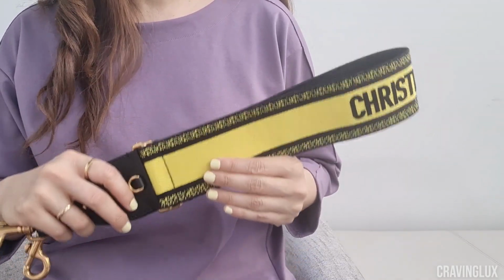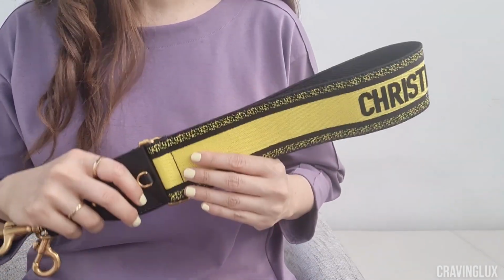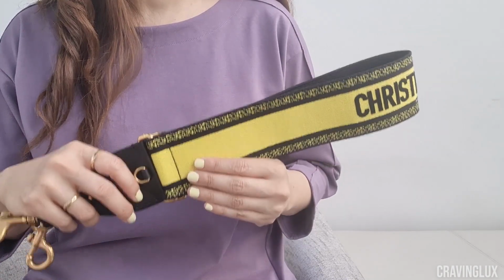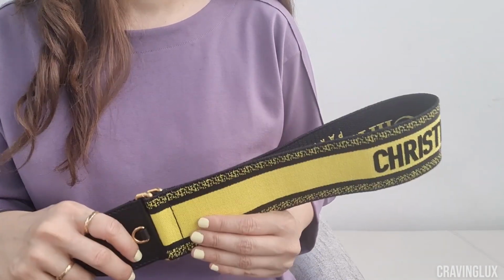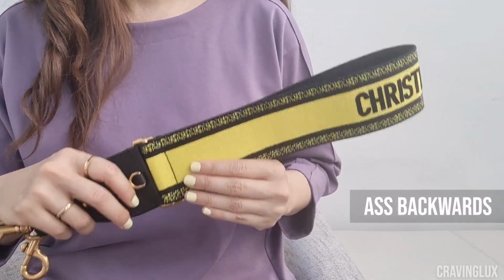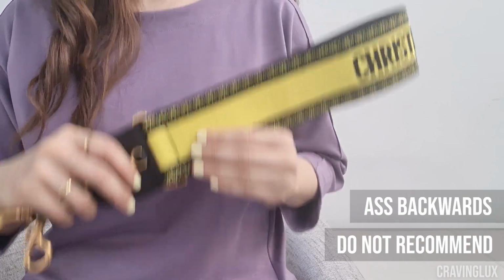Yup, it's a classic rookie mistake. I saw this and it was instant. Yup, she's coming home with me. I love yellow and pink together. So far, I've been on the hunt for a bag to go with the strap ever since. Yup, it's ass backwards. I totally agree. I do not recommend. So yeah, let's all have a good laugh.